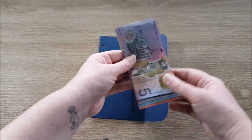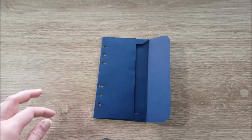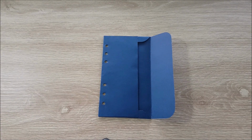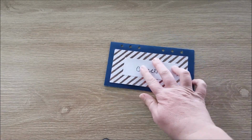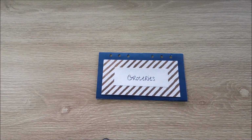I'm going to keep it as cash, but the idea is I'm going to take it out of this envelope and put it separately and aside and try and hold on to as much of that as we can. And I'm also going to save as much as I can. Oh, that's upside down. Save as much as I can from this month's allocation for groceries, which is $600.